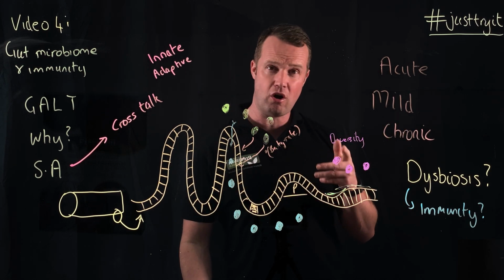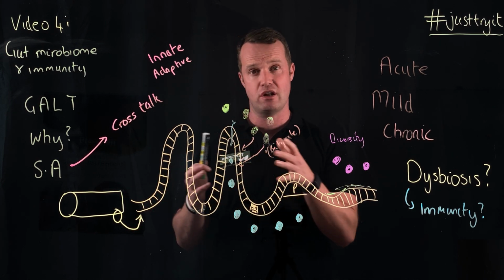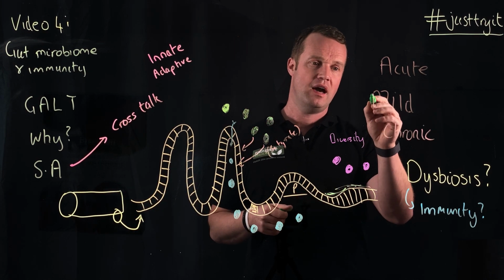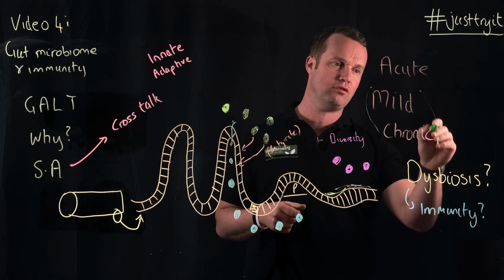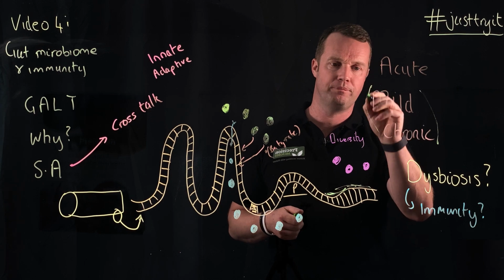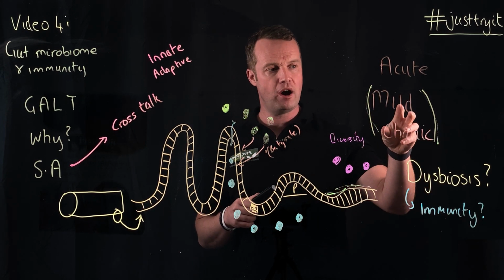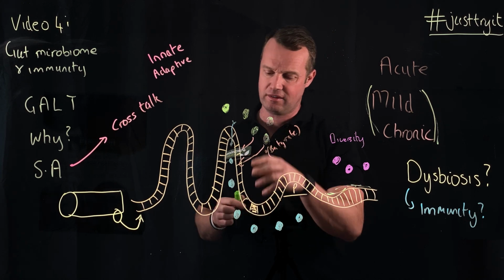What's interesting with horses, when you look at the studies on domestication and the challenges our modern horses have, and it's the same in humans, is mild and chronic inflammation. So if we look at mild inflammation, I'm going to talk further about this in the section on leaky gut, but if we look at mild or chronic inflammation, what's that doing?